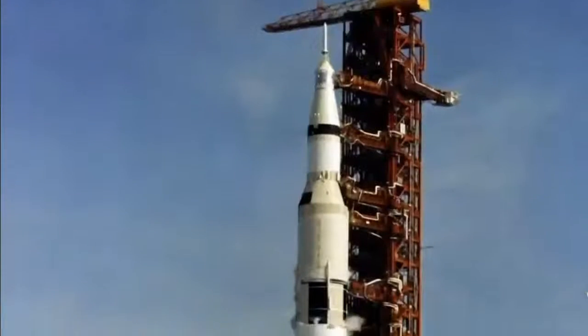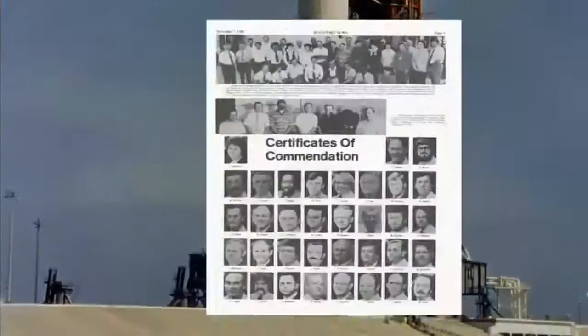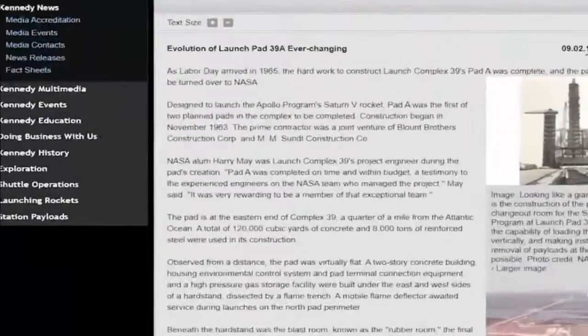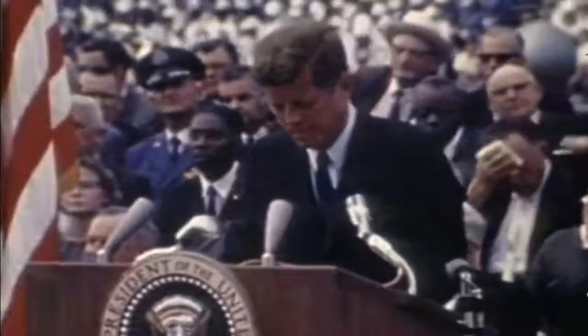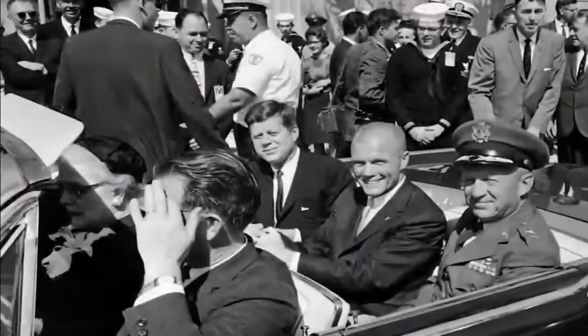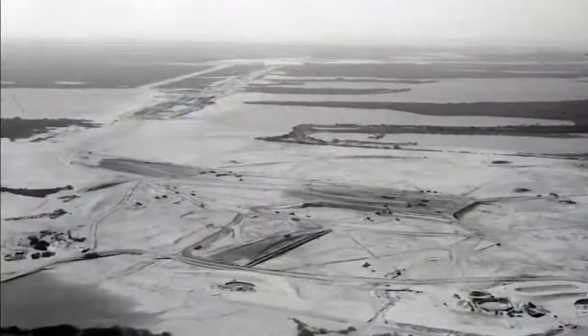Launchpad 39A came to life under the direction of project engineer Harry May as NASA ramped up its efforts to achieve an unprecedented calling. Why some say the moon? Why choose this as our goal? And they may well ask, why climb the highest mountain? In 1962, Earth-moving machines sculpted its massive pyramid base to a height of 40 feet. Then, concrete was poured to hold it in place.